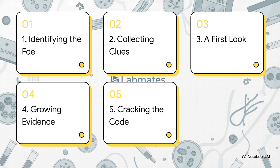All right, so here's our roadmap. We're going to follow the evidence through 5 key stages. First, we'll get a sense of the high stakes. Then, we'll see how the crucial clues are collected. After that, it's a first peek under the microscope. Then we grow the evidence in the lab. And finally, we'll crack its code for the final ID.